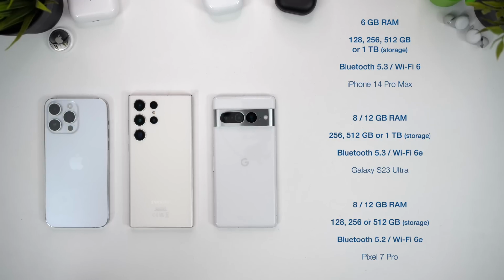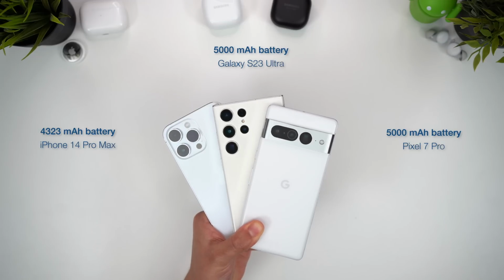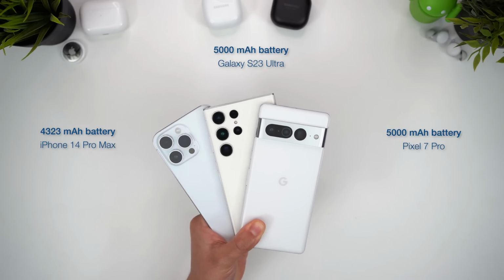Storage does vary by region, but with no expandable storage options, you'll want to go for either the Pro Max or the Ultra if you're going to need a lot of storage. But here's a spec difference that you definitely will care about: the battery. This is another area where the S23 Ultra has seen a massive improvement over the S22, which completely changes the narrative from our last comparison.